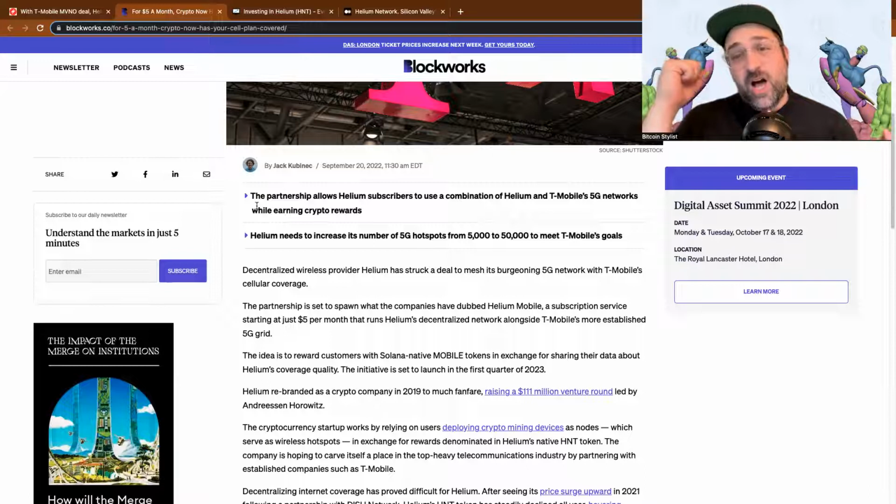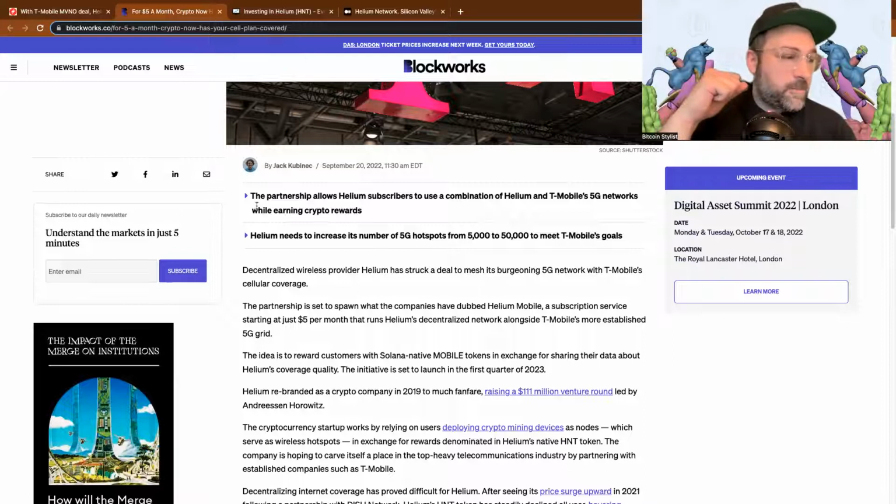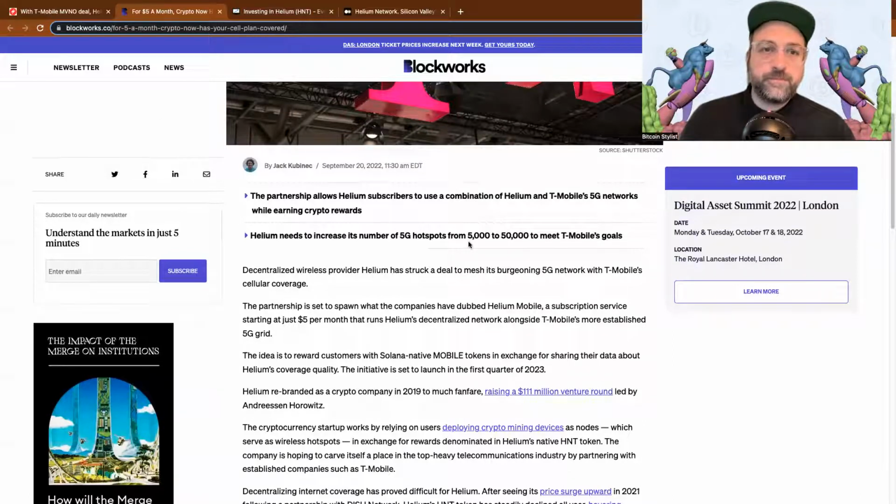So that should cause the value of the network to increase the more data goes over, which should have the impact of causing the value of the tokens to increase. All right. So I'm going to read these first three paragraphs.